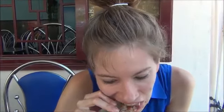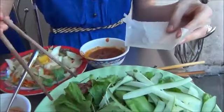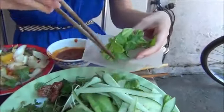Okay, here we go. How was that? Wow. Hard to bite, huh? Well, Sam here wasn't paying attention to the whole assembly process, so I will have to demonstrate how to roll a spring roll. Okay, so we add a little bit of greens, some lettuce.